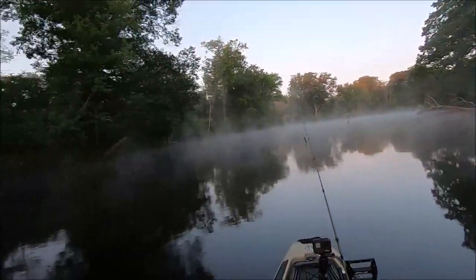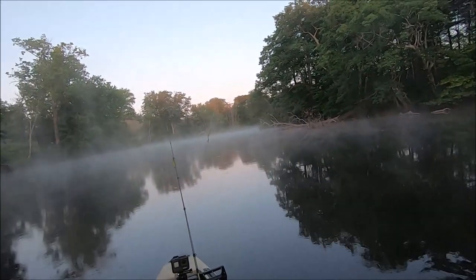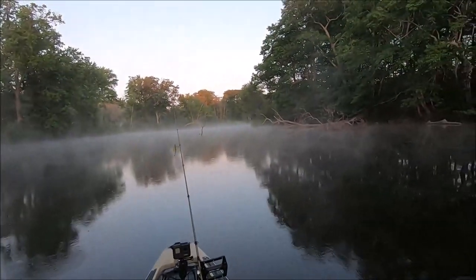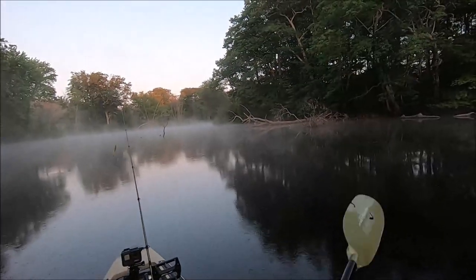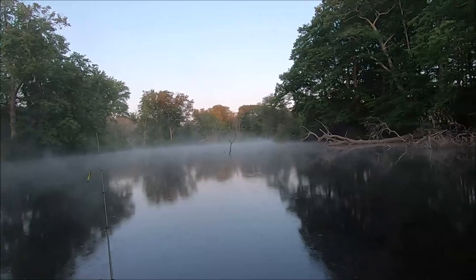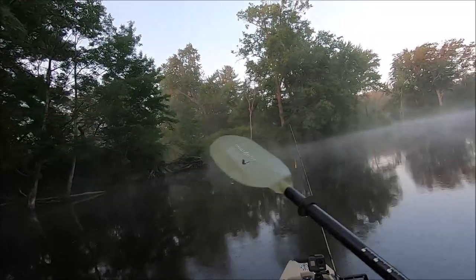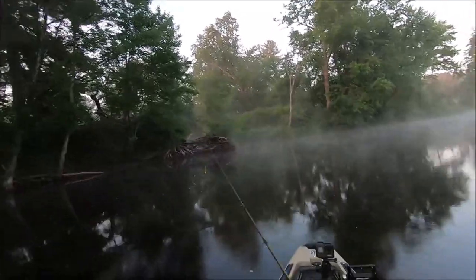Getting really shallow up here. I might just, the faster water is up around the bend quite a ways. I might just turn around and head back down. Try this spot right here and then we'll turn around.